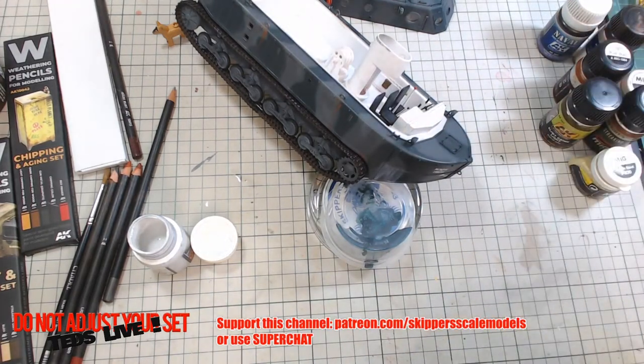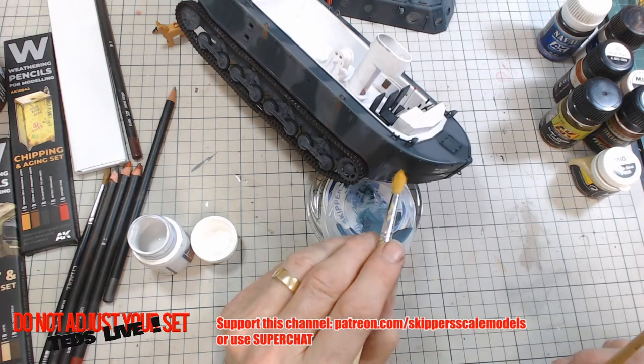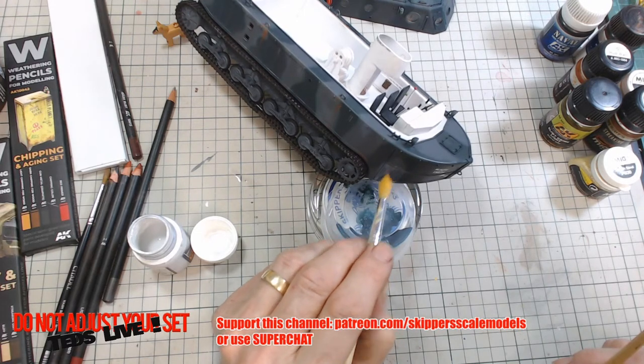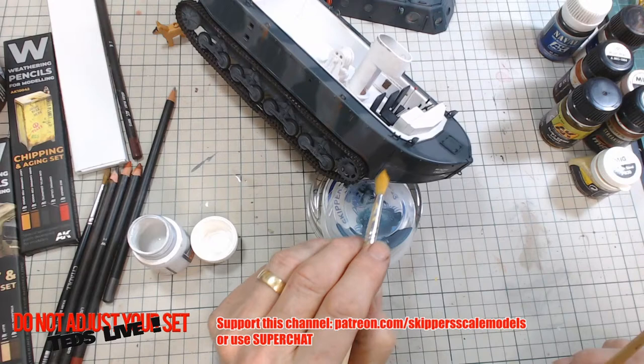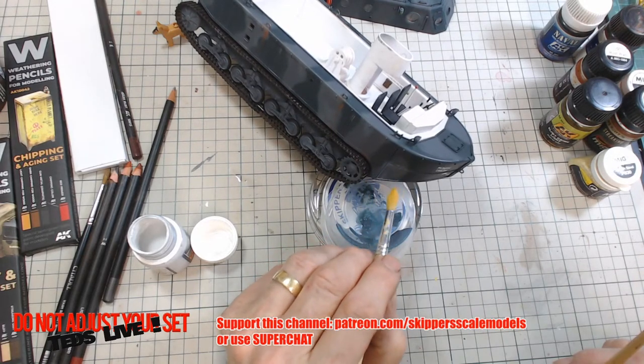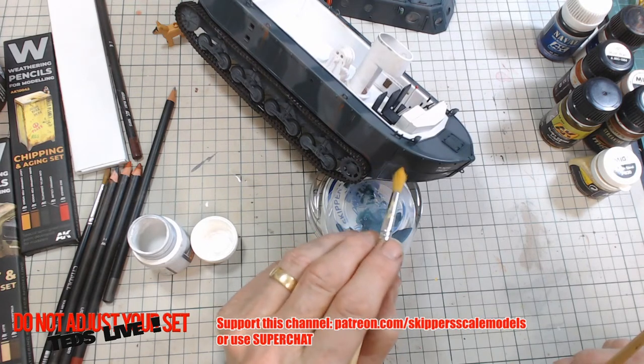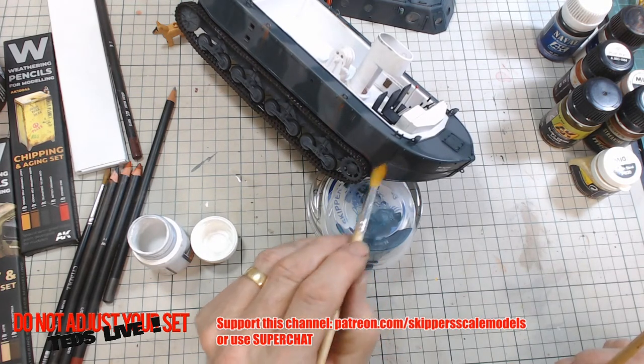Let's take a bit of that off. Just using some odourless thinners just to take some off, and as it dries, it'll dry out a little bit clearer, a little bit more transparent.